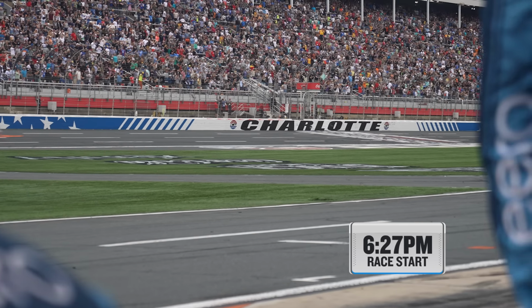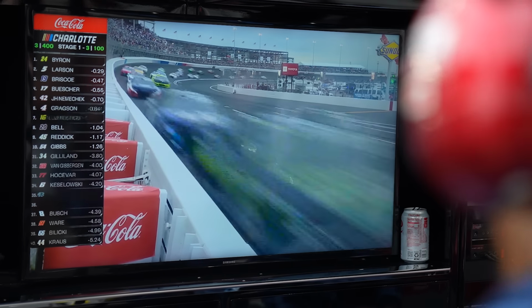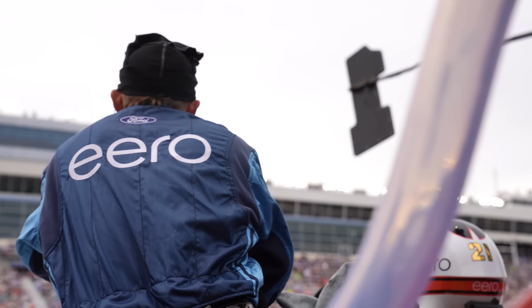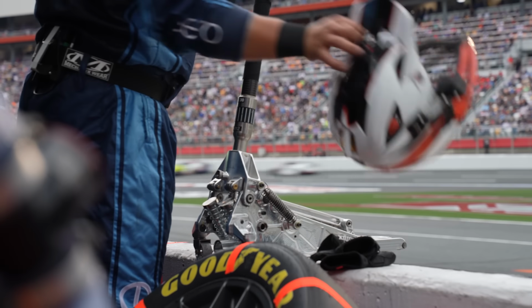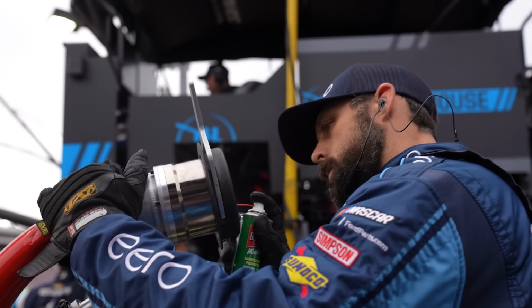It's go time in the Coach 600. Here's William Byron taking over the top spot. I love the energy of this race early. It's such a good race. It's been one of the best races on the series for the last couple of years. Outside the wall. Goal would be to pit at lap 50.